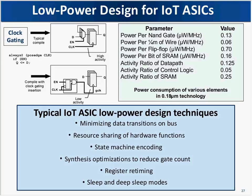Another area to reduce power is data transitions on buses. So planning them carefully can reduce power. You might be able to share hardware resources between different functions. If you're careful about state machine encoding, using a technique such as one-hot with fewer transitions, you can reduce power. And your synthesis tools can provide you with optimizations to reduce gate count or to retime registers in a way that can reduce power. Probably the biggest thing you can do, though, is at the system level. If there are whole blocks of your ASIC that are not required to be running all the time, you can design your ASIC so that these go into sleep or deep sleep modes and basically are spending a lot of the time consuming almost no power at all.